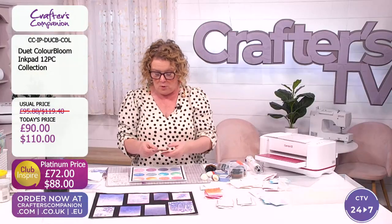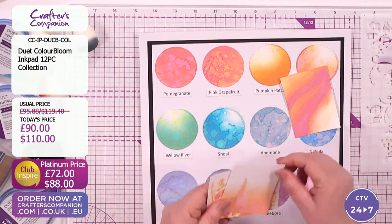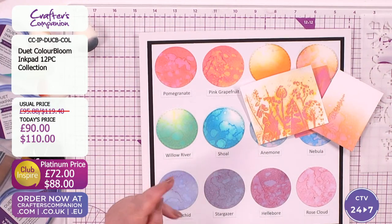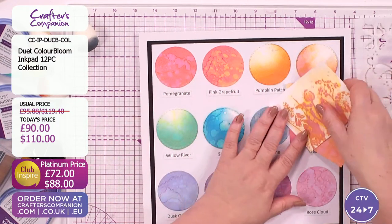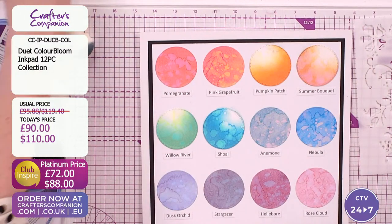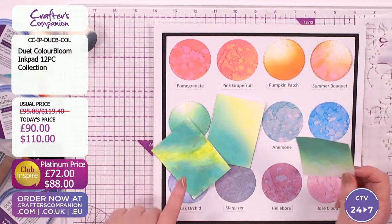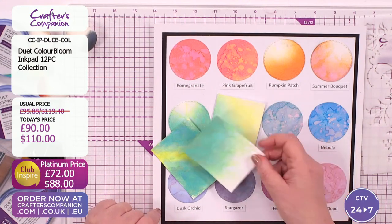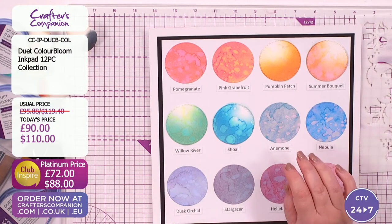Then we've got summer bouquet. Summer bouquet is truly beautiful because it's a lovely soft pink and a lovely soft lemon in there, so that does feel more like a hazy summer evening, red sky at night, shepherd's delight, that kind of thing. Really looks beautiful for that. Then we've got Willow River. Willow River is a beautiful verdant green with pops of kind of a luscious lime green, yellowy lime green in there. Really gorgeous. Jules is thinking of using that with the spring fairy. Spring fairy will be beautiful for that.